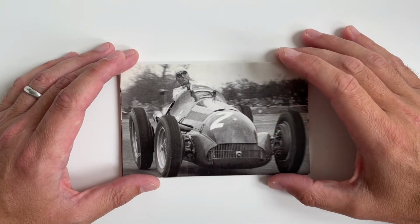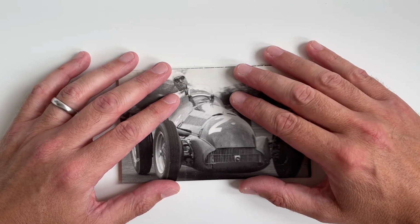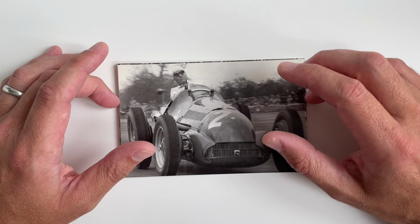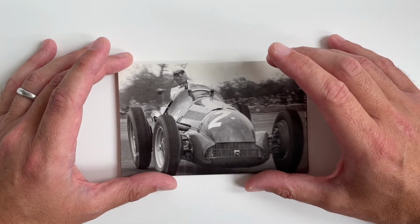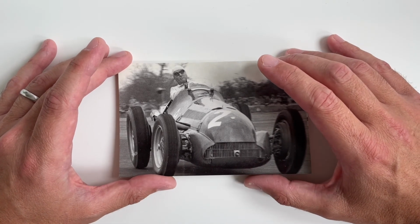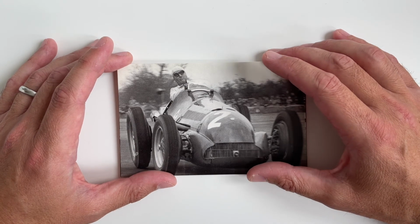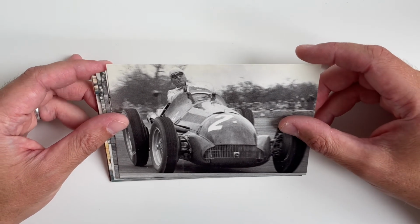So, just as an extra bit of information, I'll tell you how many races those teams won. Cooper won 16 races. It raced in the 60s as well. Vanwall won 9 races in its short time. Maserati won 9. Alfa Romeo won 10. Mercedes are currently on 118, but about 100 of those have come just in the last sort of 7 years or so.